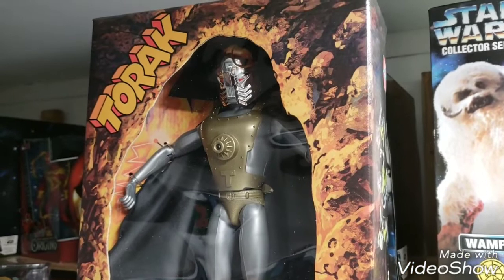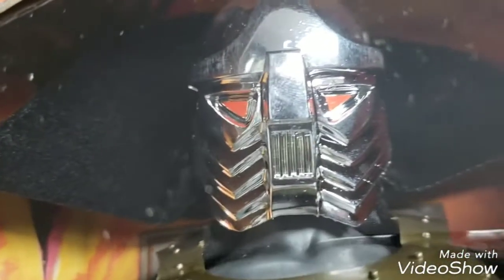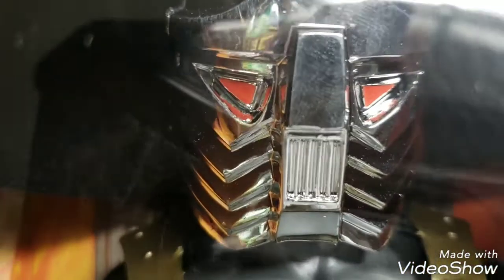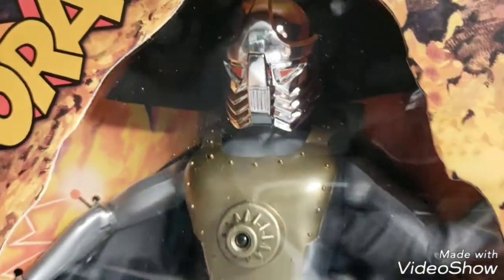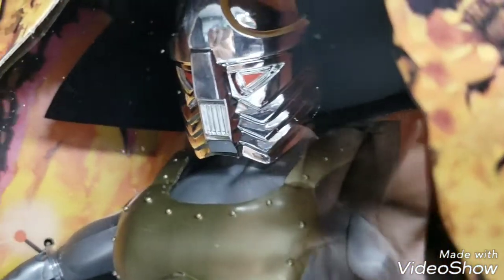Torak is such a cool figure. You see his beautiful cape here on him. We just wanted to get this video out. Super cool. Look at the head sculpt there. And you see it, he's got the cape, he's got the big collar back there behind him. To my knowledge, the eyes do not light up. They look like they do, but from the research on this figure, not to my knowledge, he does not. Those eyes don't light up. How cool would that be?